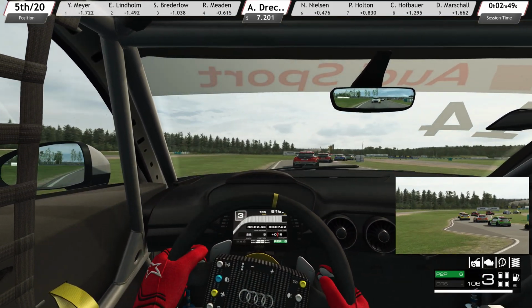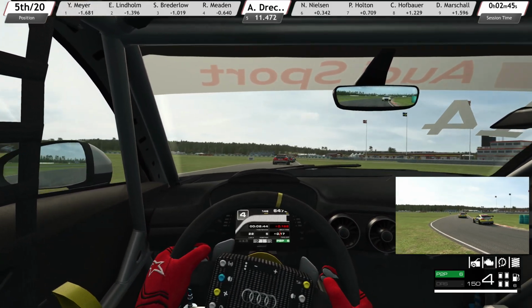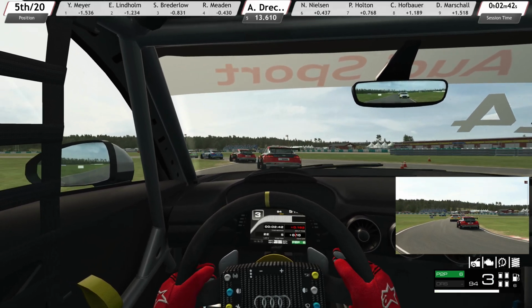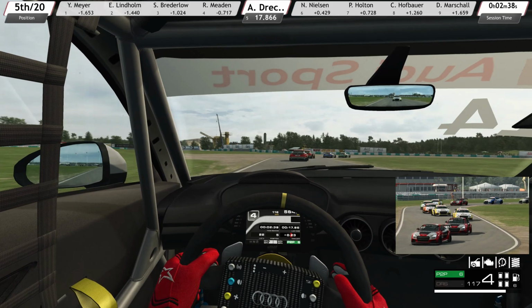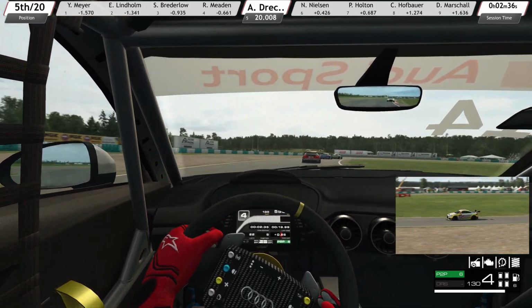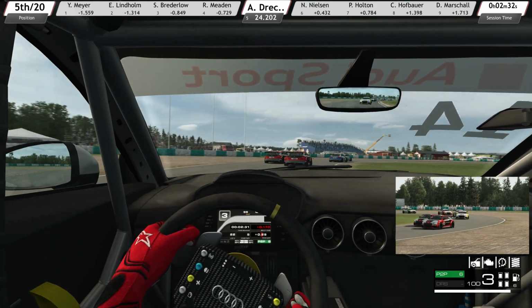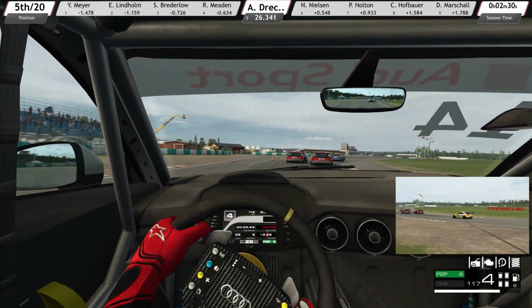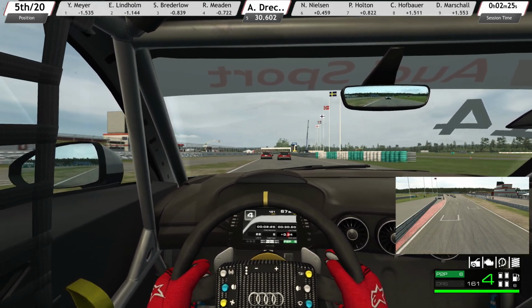But at least I'm not under real pressure from Nielsen behind either. Again, endurance mindset. 5th place, with only Bredalo at the top. Your left front tyres are getting really hot. Hofbauer, who was at the top in the last race, is now down in 8th. So no real danger on the horizon here.